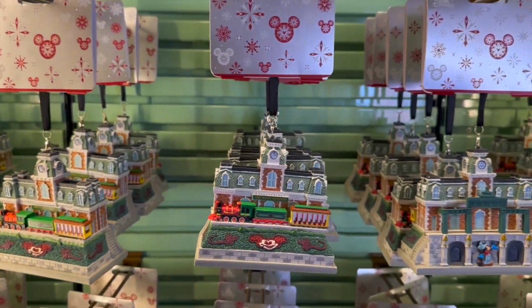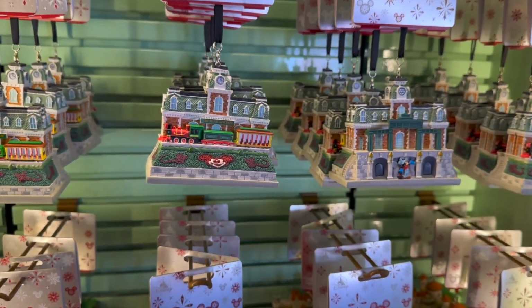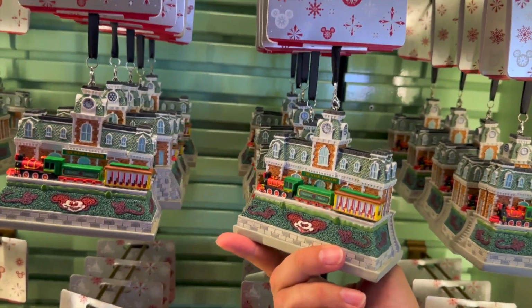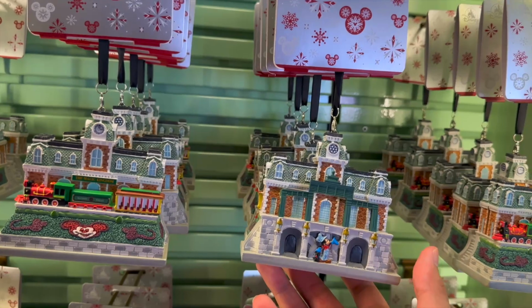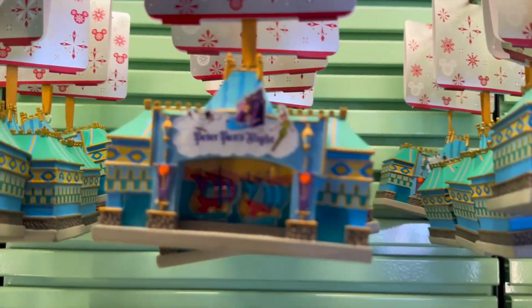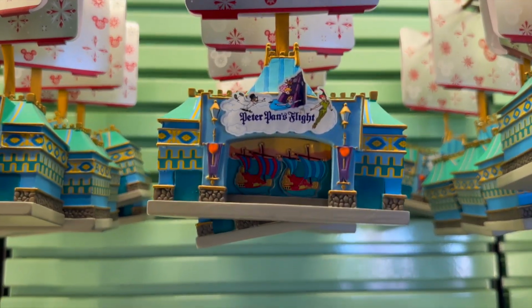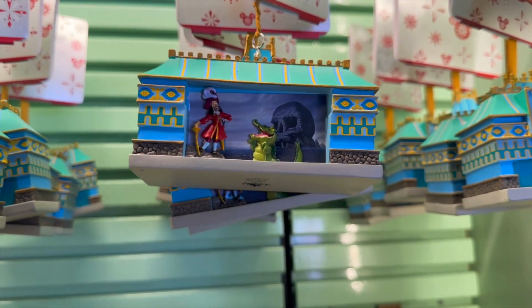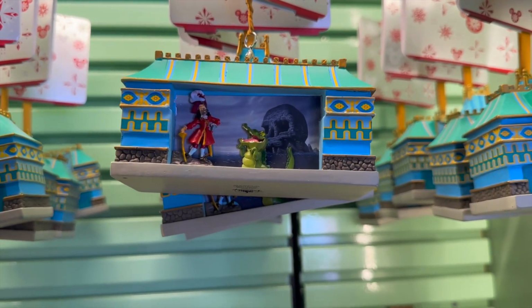So they're like the attractions or the buildings in Magic Kingdom. And if you turn them around, I don't want to break them, but they're different on the inside. So it shows you what's on the inside of the attractions. For instance, Peter Pan's Flight, that's what it looks like on the outside. And on the inside, it has Hook and a crocodile. And stockings as well.